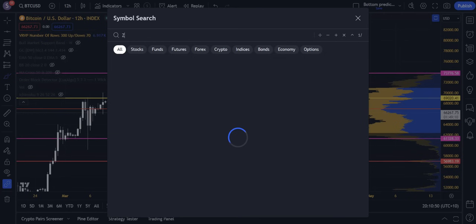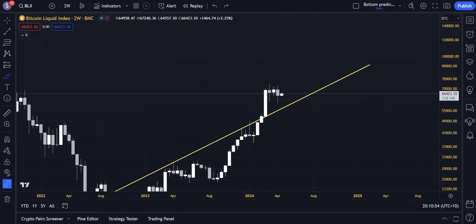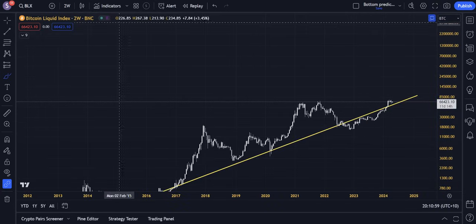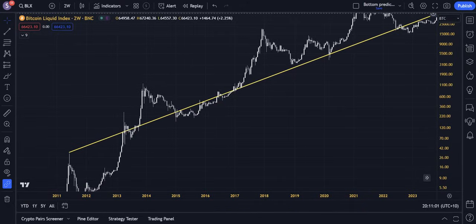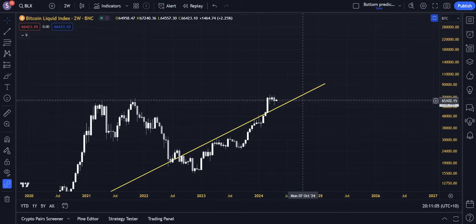The macro structure, though, is still very much intact. The macro structure is not a problem at all. We look at the macro structure. First thing we look at is this very important ascending support line, again, stemming back from 13 years ago. We're still above that line. We have not broken that line yet. There's no problems in the macro.